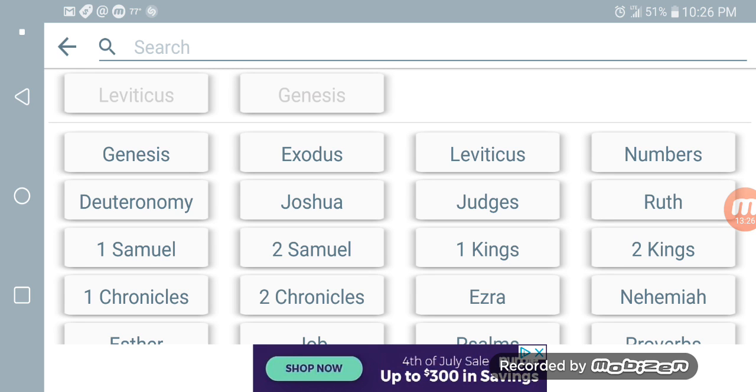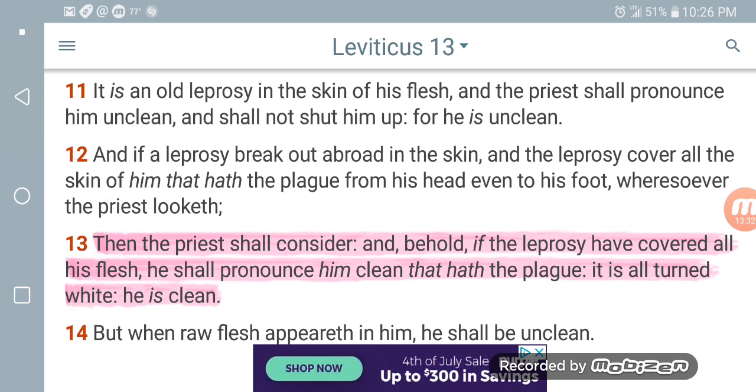pretty much an Edomite. It said the leprosy covers him all, and then the priest shall consider, and behold, if the leprosy have covered all his flesh, he shall pronounce him clean that has the plague. It is all turned white. He is clean.